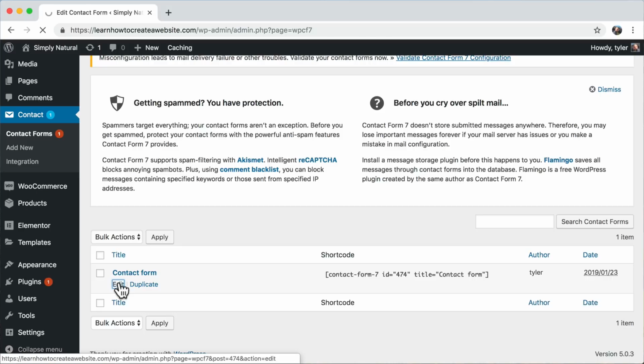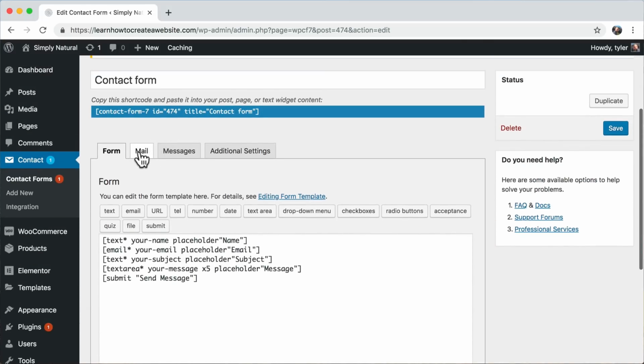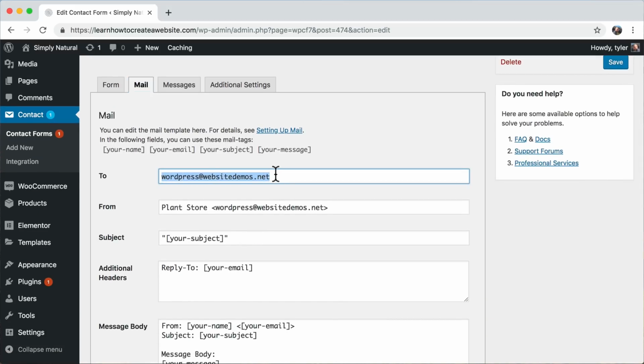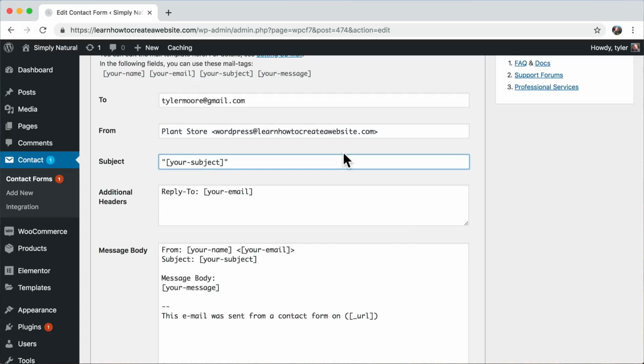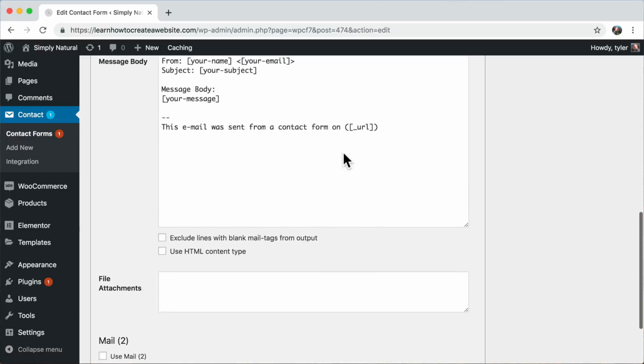We have this contact form, we can edit it. There's a whole bunch of different settings. You can add fields, delete fields, but we want to go to the mail settings, and it goes to website demos. We want it to go to our email. And you want it to be from WordPress at your website.com. That's really important, because if that was wrong and somebody filled out your form, you would never get the email.